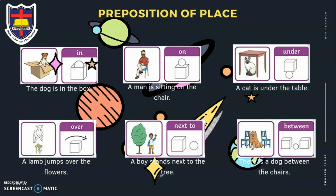And then the second one, on. That is the example of the position. A man is sitting on the chair. On, whenever that is on the surface of something. Okay. And the third one, under.